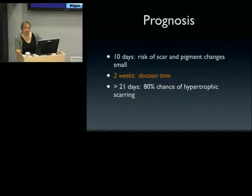A lot of times, though, when we're looking at these burns, we can say, well, if it heals longer than 3 weeks, so if we're looking at a burn and we think it's not going to make it in 3 weeks' time, I can tell you you've got about an 80% chance that you will have significant problems with hypertrophic scarring. And so that's where the art of plastic surgery comes in, I think, with regards to burn management: making that call in terms of how do we get this wound healed by 3 weeks so that the risk of hypertrophic scarring is as small as we can make it.